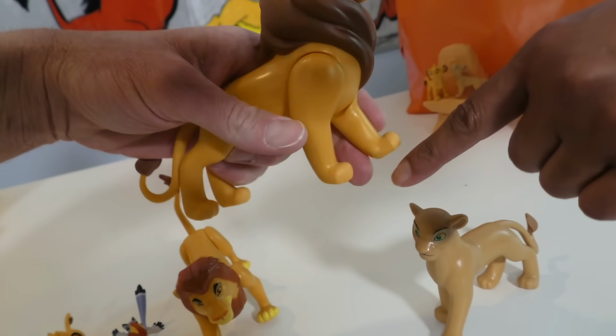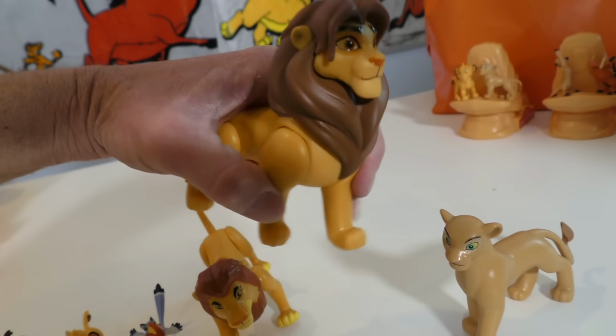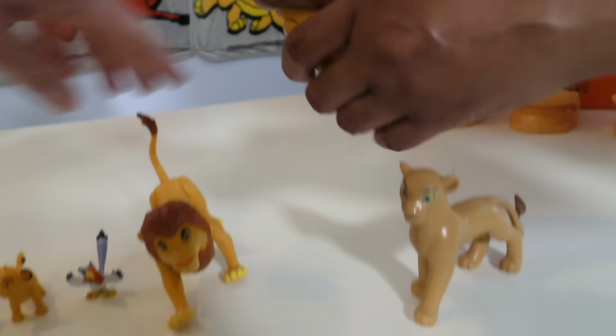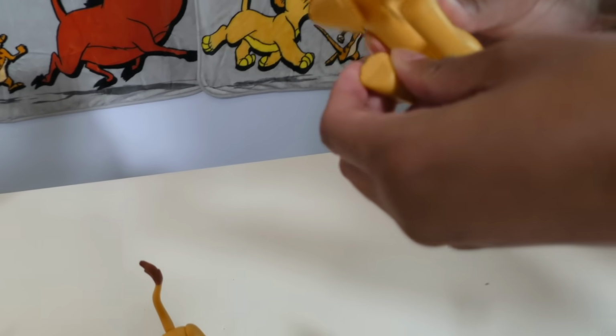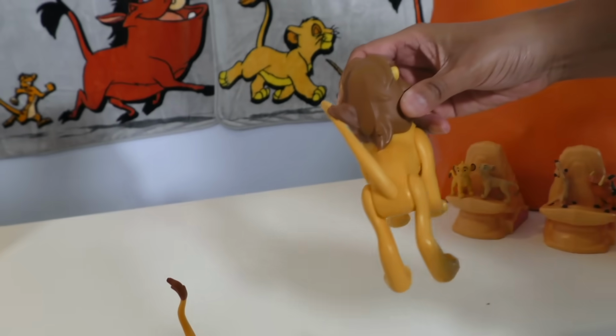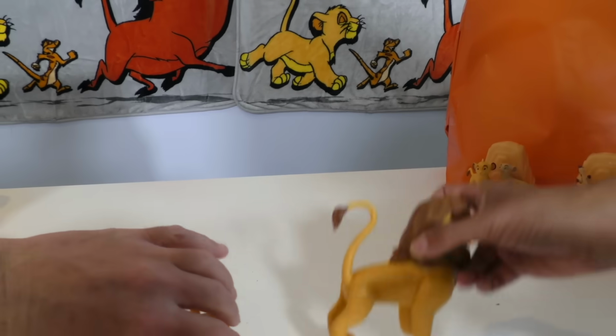Oh, hey, his arms. Look at his arms. That way he can run and chase down Scar and all the bad guys. Do the back legs move, too? Yep. See? They move, too. Oh, look, they do. Wow. That's cool. Oh, and the tail moves, too. Look, you can put the tail up here, or you can put the tail back down there. That's really cool.